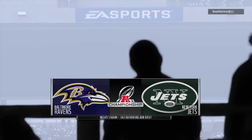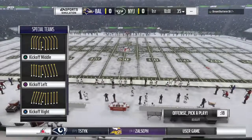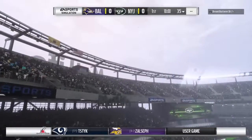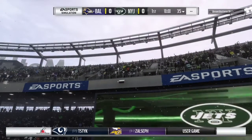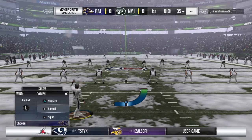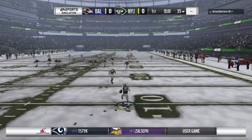It's the National Football League presented by EA Sports. Straight ahead, it's a clash to decide the AFC's representative in the Super Bowl, and it'll be a great one between the Baltimore Ravens and the New York Jets. The winner here goes to the Super Bowl, and we'll know soon enough which team that'll be as we are underway in the AFC title game.